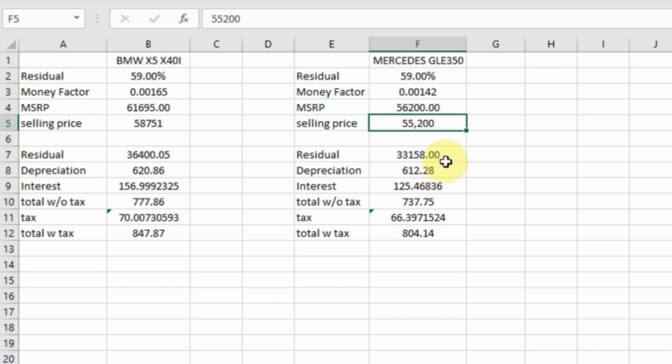So your residual is $33,158. Your depreciation is $612 a month. Your interest is $125 a month. So your total without tax is $737.75. Assuming the 9% tax of $66, your total with tax is $804. Again, the same assumptions go with the X5. It does not include any dealer fees and local state fees and registrations and DMV related items.